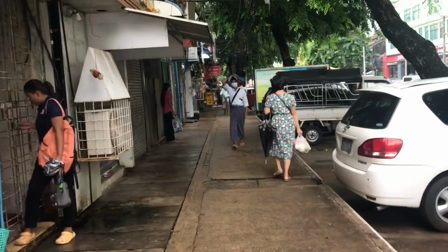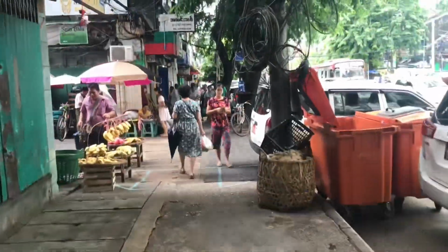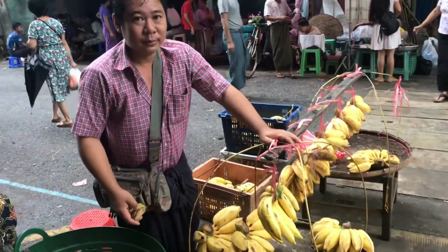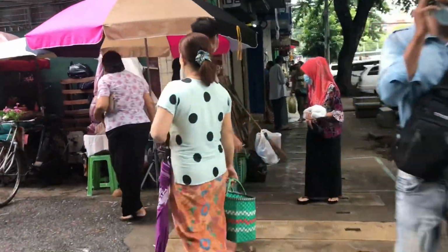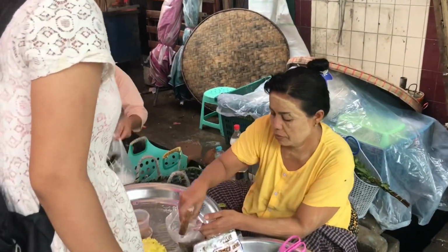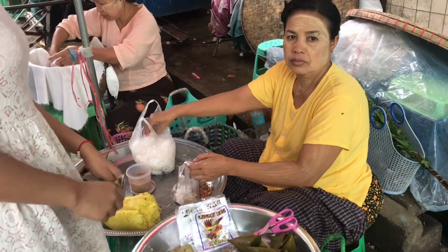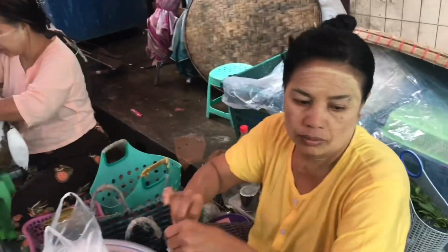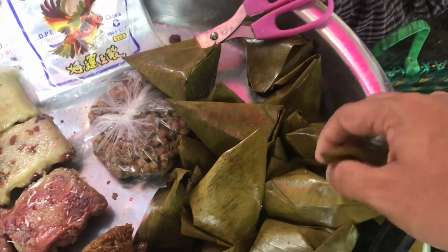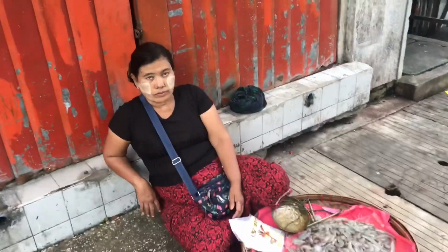Now I am walking across a footpath beside Anarahta Road. This man is selling bananas. These are some Myanmar traditional morning breakfast prepared with sticky rice, peanut, coconut, and bananas. Minglaba, one piece, 300. So this one piece is 300 kyat. This lady is selling some prawns.